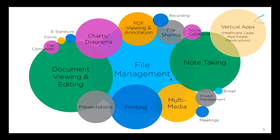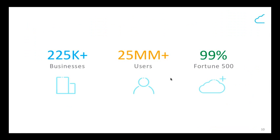Very quickly, a little bit about Box. We have just over 225,000 businesses using Box. We're up to just over 25 million paid users of the software, and we have 99% of the Fortune 500. So business is growing very quickly. Lots of customers out there. So quite often when people come with questions, we can find another example of how another company around the world has done exactly the same thing, and maybe an innovative way they've used Box to solve that particular problem.